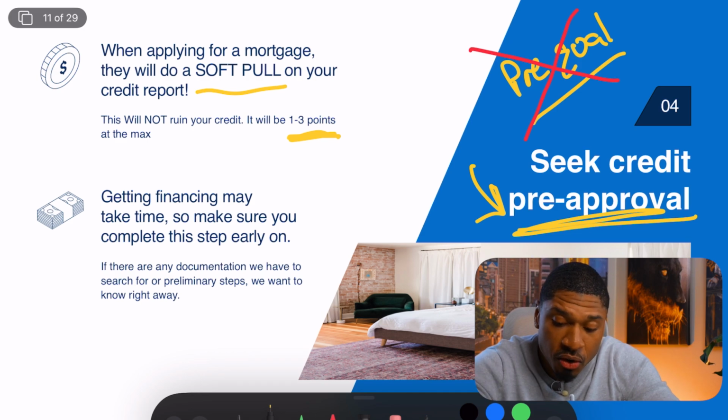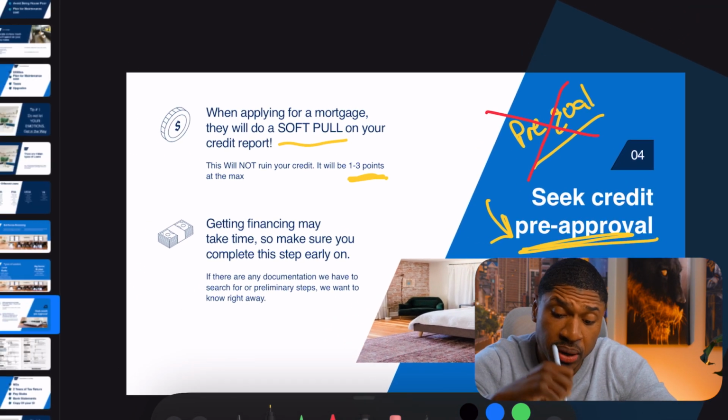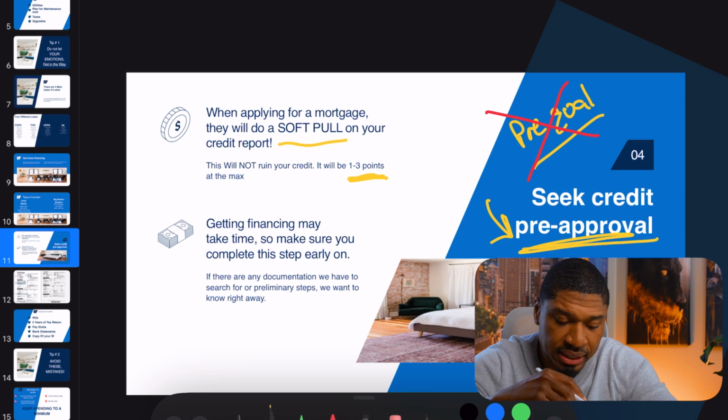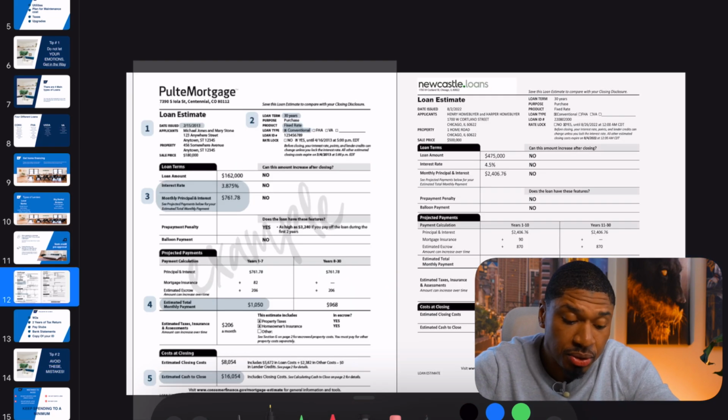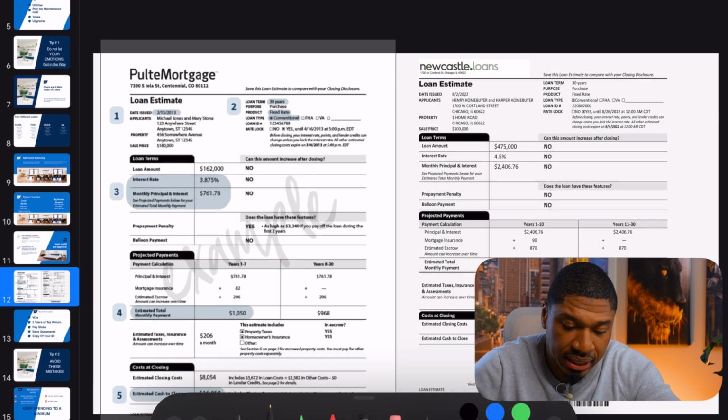But again, it's a soft pull, but you must do this to get a true pre-approval and not just a pre-qualification, okay? So make sure you submit all that documentation so that you can get a true verification.